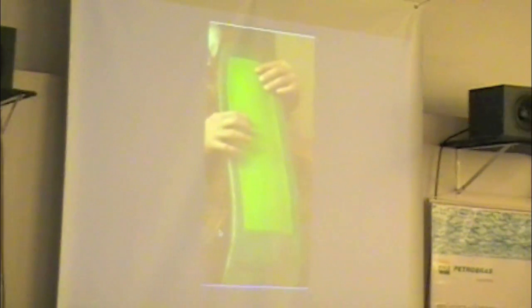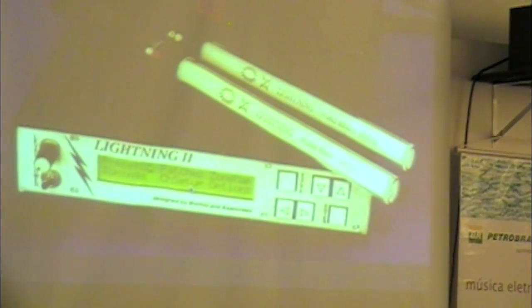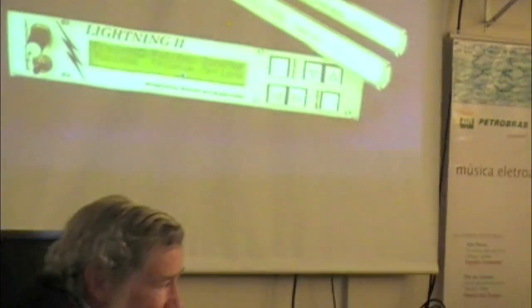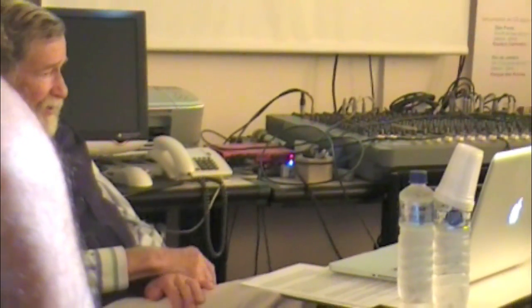This is the Beam. This is one of a kind, and I like it because of its shape. It's shaped like a beam. This is the Lightning. There we finally see a Lightning close up. So those are the wands, and the opening menu that appears on the left.